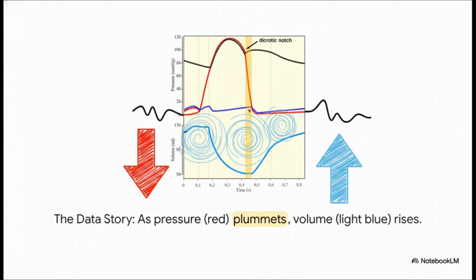And if we look at our data story again, you can see it's the complete opposite of what happened before. As the muscle relaxes, the pressure, that's the red line, just plummets down towards zero. This creates something like a vacuum effect, which allows the volume, our light blue line, to shoot right back up as blood rushes in to fill the space.